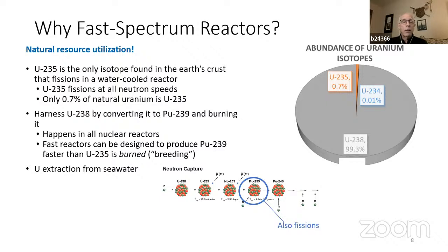But the idea of a fast spectrum reactor, a breeder reactor, is to harness the energy in the U-238 by converting it to plutonium-239. This happens by neutron capture. And if you look at this cartoon I made down here in the bottom, a neutron is absorbed in a uranium atom. If this were uranium-235, it would break into 2 big chunks and 3 neutrons would come out to carry on the chain reaction.